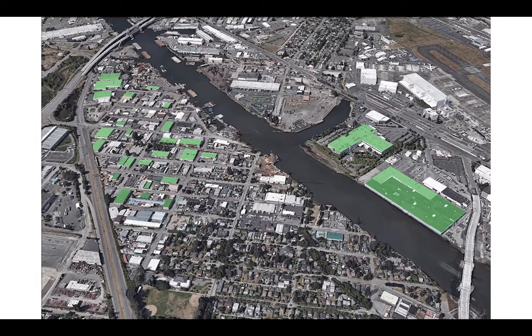This is an image that shows what South Park would look like with a system of student-proposed green roofs. Their goal was to clean the air, but capturing water for the gardens will also prevent a CSO overload.